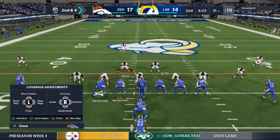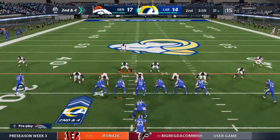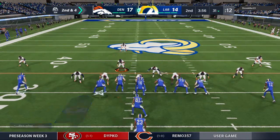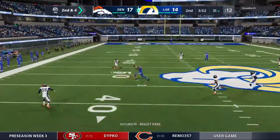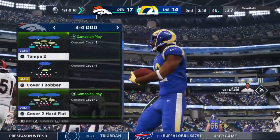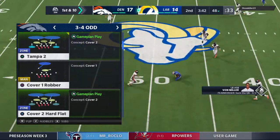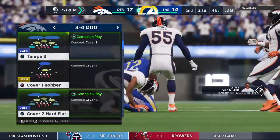2nd down and 4. Now it's Goff. And he's got the hook up here. It's Woods. And he slips up past the 45 before being tackled. It's a pickup of 17 and a 1st down. 1st and 10 at the 48-yard line.